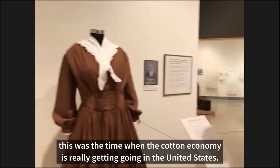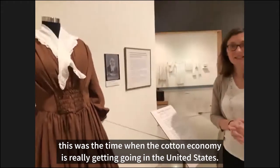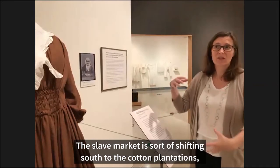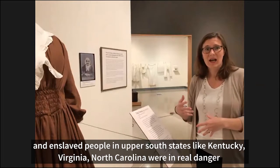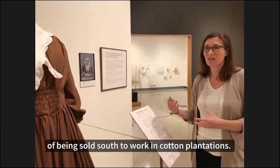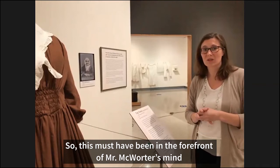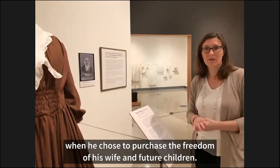This is a time when the cotton economy is really getting going in the United States. And they were enslaved in Kentucky. At that point, the slave market is sort of shifting south to the cotton plantations, and enslaved people in upper South states like Kentucky, Virginia, North Carolina were in real danger of being sold south to work in cotton plantations. So this must have been at the forefront of Mr. McWhorter's mind when he chose to purchase the freedom of his wife and future children.